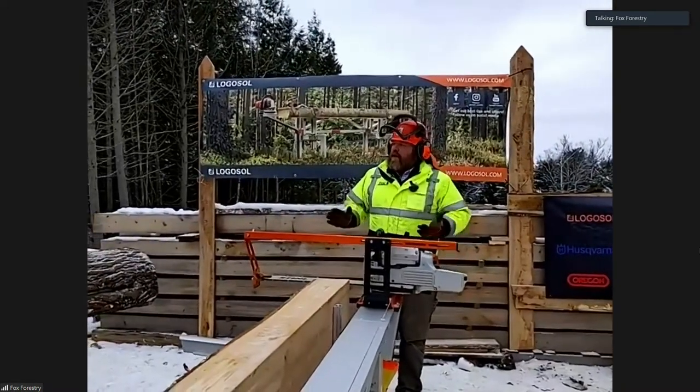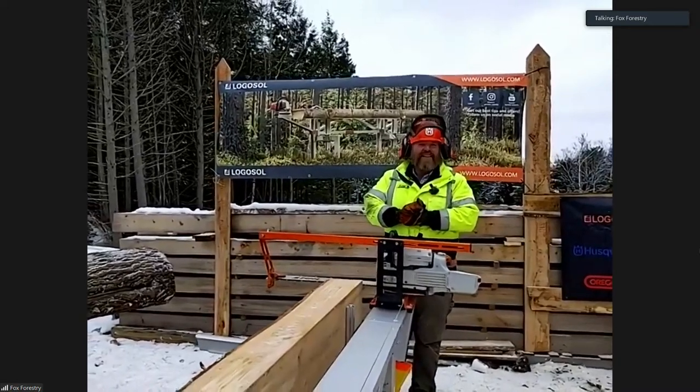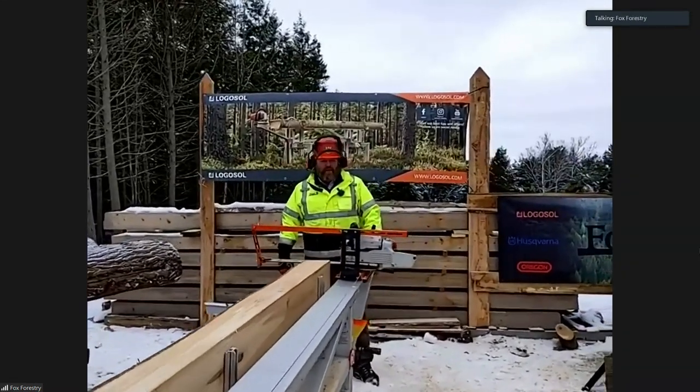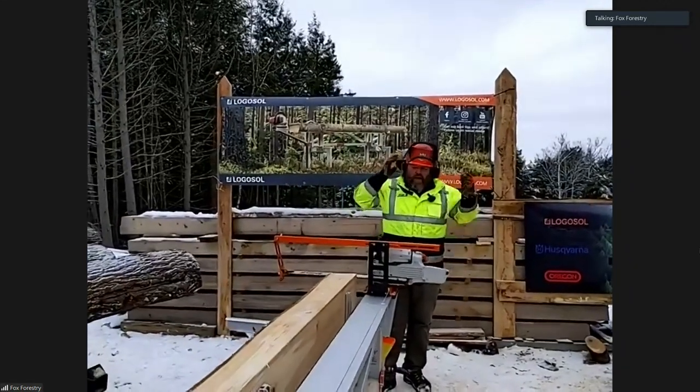So I am ready to do some cutting, and I would love to take you guys through a couple cuts with the F2 Plus. We've got the 661 on this one.